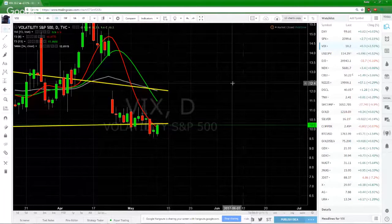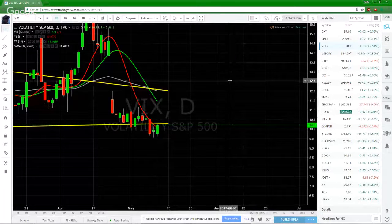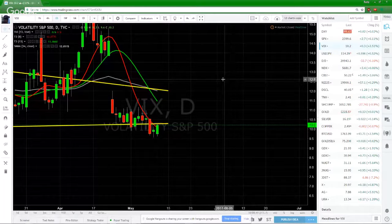So the VIX is churning. But it doesn't make sense, because the S&P is going to shoot up. So we'll see what happens. It's getting kind of weird out there.